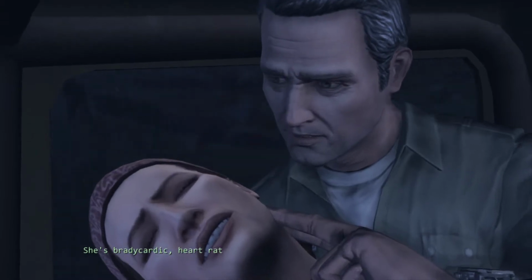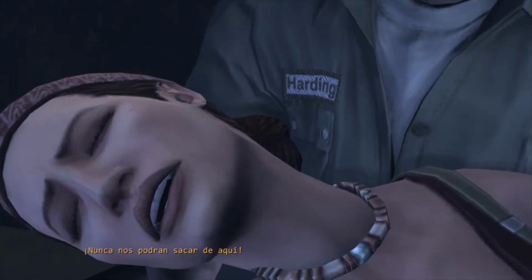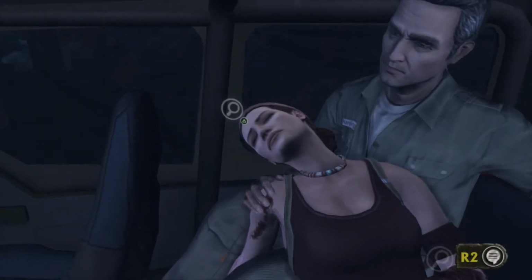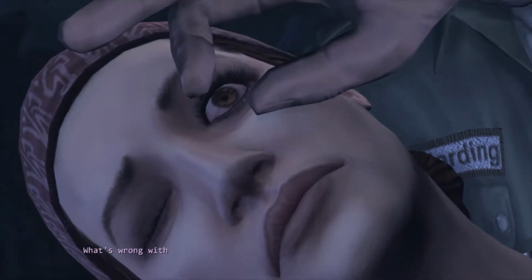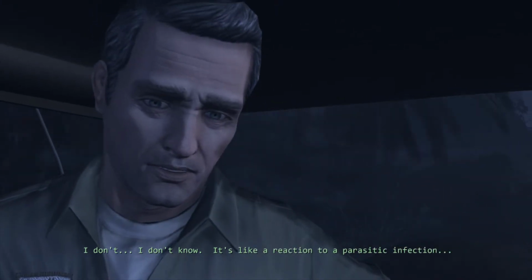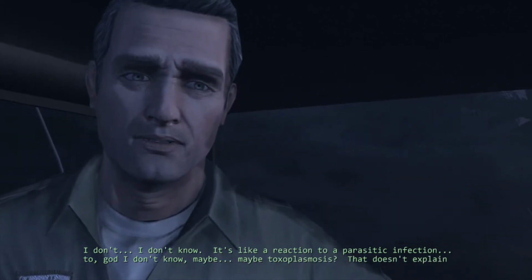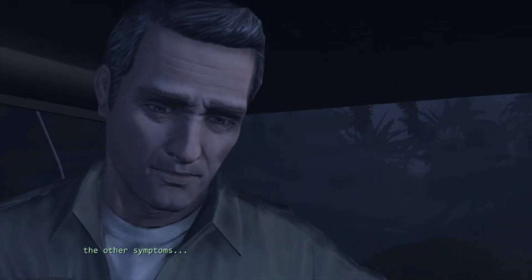She's bradycardic. Heart rate's only 33. Oh, she's burning. What's wrong with her eyes? I don't know. It's like a reaction to a parasitic infection. God, I don't know, maybe toxoplasmosis. Doesn't explain the other symptoms.